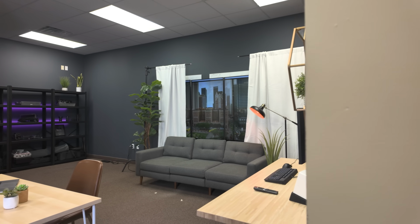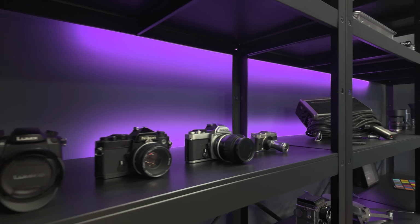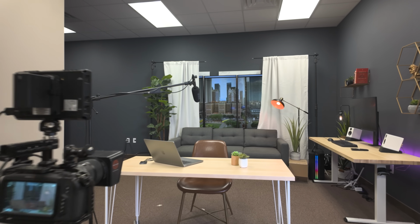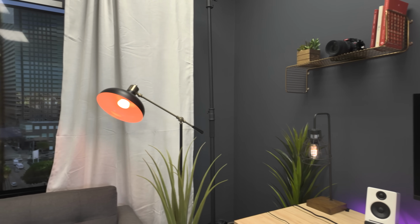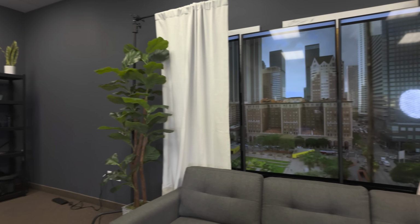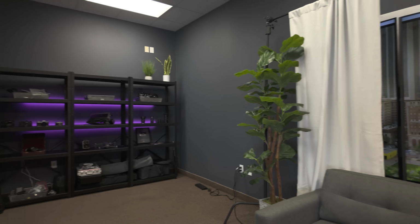It's about 900 square feet, so there's plenty of room for multiple sets. Right now we've got 3 or 4 operational, with a few others planned for later. Actually, let me show you. This is the office. Here we have the fake TV set.